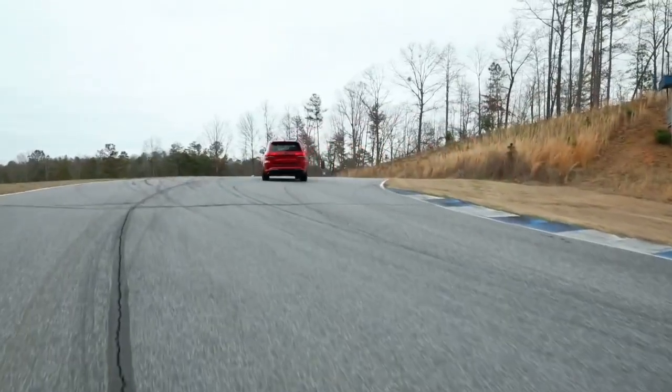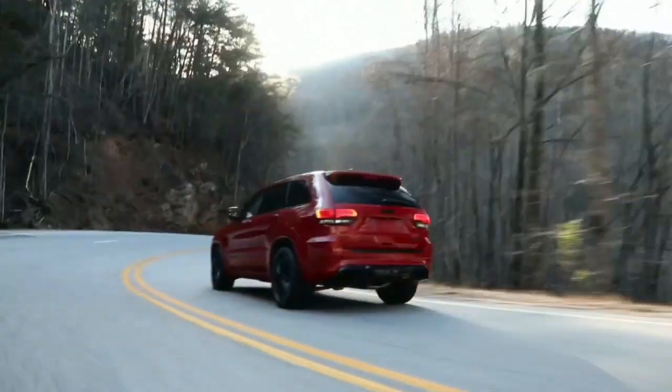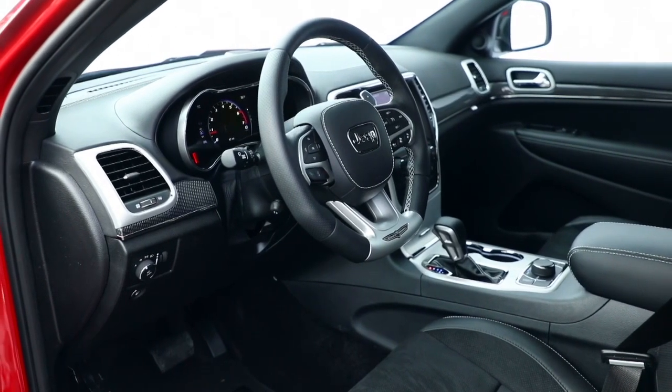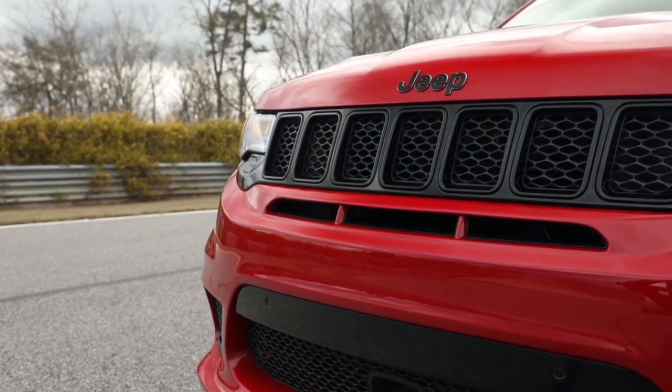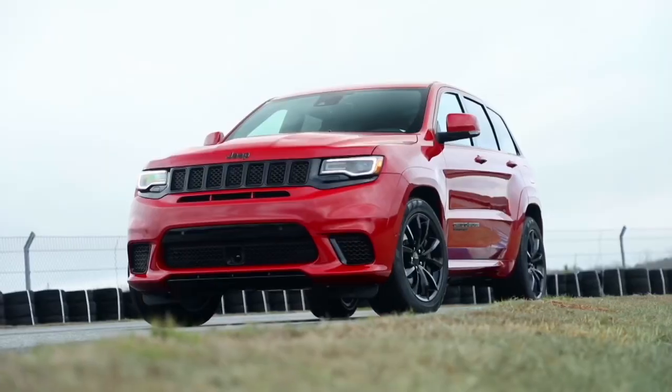Anytime you can take an SUV and get it to 0 to 60 in 3.5 seconds, it's amazing. Well, clearly this is going to be a Jeep enthusiast, but it's going to be somebody who really appreciates a premium, high-performance vehicle, regardless of its type, and now we'll be able to get that in an SUV, and we're very, very pleased to be able to offer it to them.